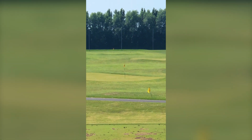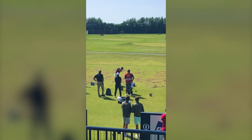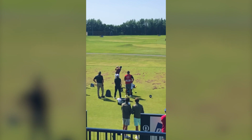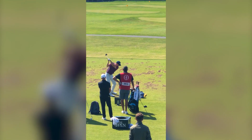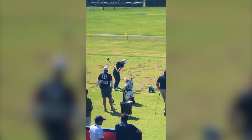And here's Louis clipping some wedges away. Check that out, just straight down the flagstick. Nice bit of spin. Here's Jordan, a good little slow motion look at him. And later in this video, we have some awesome slow motion looks at Jordan's swing. I got in some really good positions. I was running all over the course, trying to get ahead of the crowd and get in some good positions for you guys.